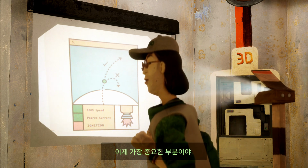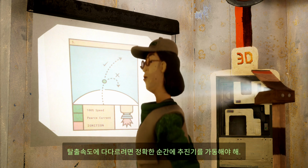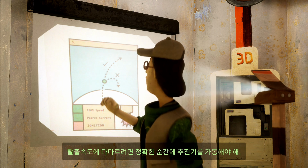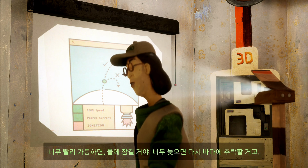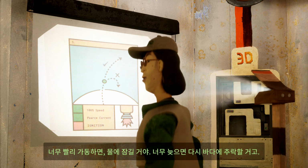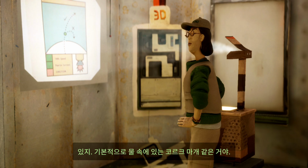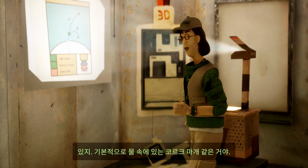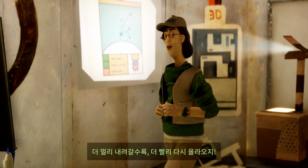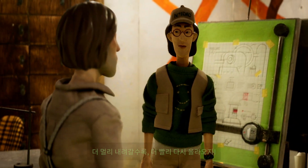This is the most crucial part. We must launch the thrusters at exactly the right moment if we wish to achieve escape velocity. Too early, they'll be waterlogged. Too late, and we'll crash right back into the sea. Is there a more understandable way to describe that? Yes, basically, we're going to be like a cork in the water. The further it goes down, the faster it flies back up.